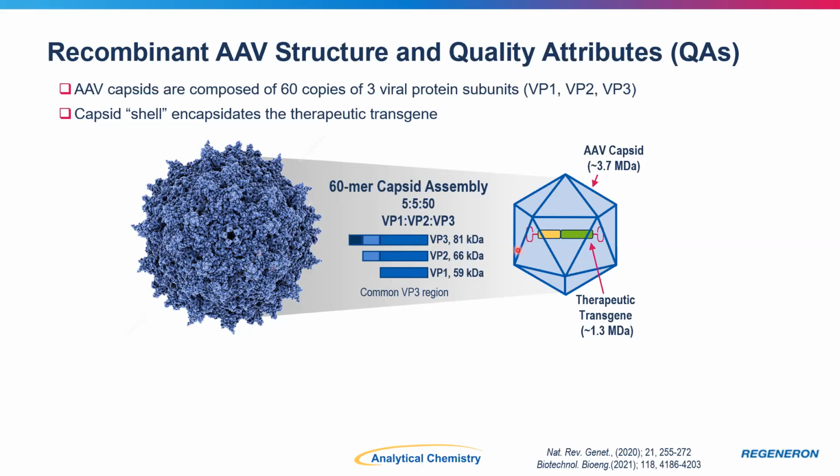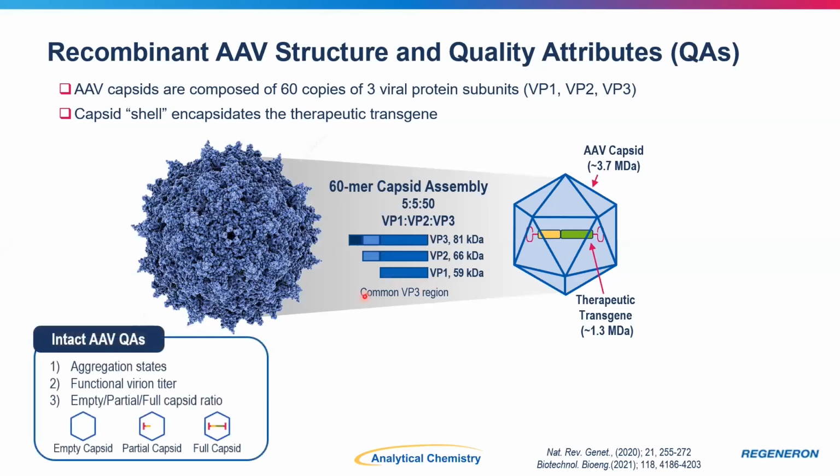And now what's interesting is that this duality of the AAV assembly really gives rise to a unique set of quality attributes at both the intact protein levels as well as the individual component levels, so meaning the capsid and the transgene of interest. But these all need to be very carefully monitored and controlled throughout product development and production. So for example, at the intact level, aggregation, functional virus titer, and capsid content are identified as potential critical quality attributes that impact the overall safety, potency, and purity.